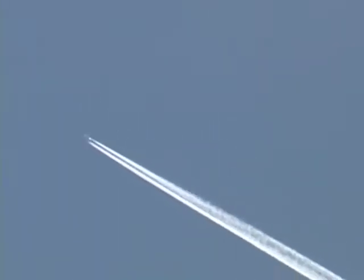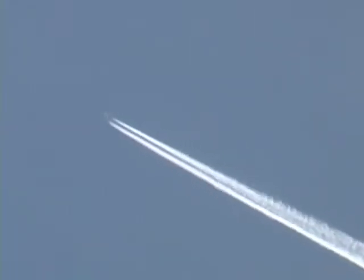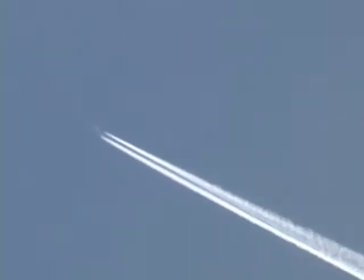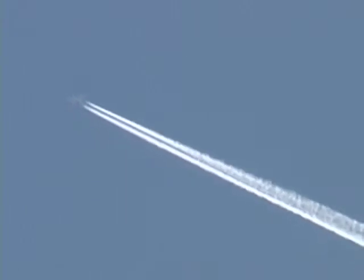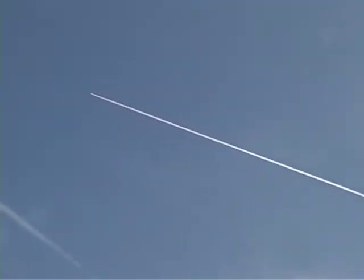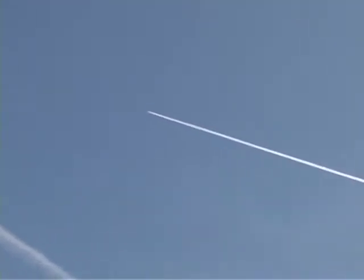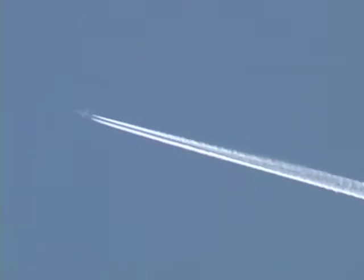Sometimes it's difficult to pick up these planes in the southern sky, but we've got a pretty good view of this plane and some photos that I've taken of it. This is Republic 1258 flying at 37,000 feet out of LAX going to Kansas City. It is an E190 type of plane. That's an Embraer ERJ 190, and it's left a pretty good chemtrail. And we're looking at Republic 1258.